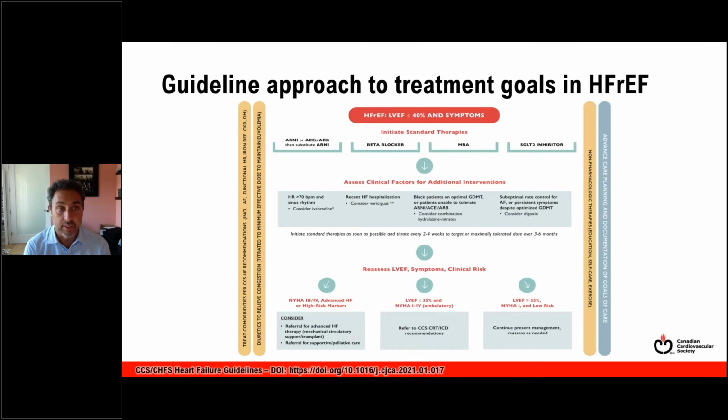So the current novel approach to contemporary management of heart failure with reduced EF patients is to start with the 4 pillars of treatment, which is an ARNI, ACE inhibitor or ARB, along with the beta blocker, MRA and SGLT2 inhibitor, and then look at the second tier therapies, ivabradine, vericiguat, digoxin, hydralazine, nitrates, and then reassess LVEF once the patient has been stabilized and optimized with medical therapy before assessing for further treatment options like devices or advanced heart failure therapies or referral to palliative care.